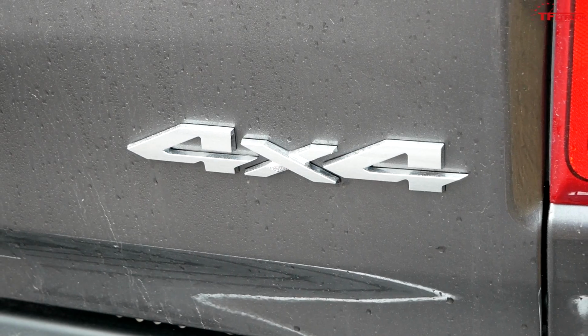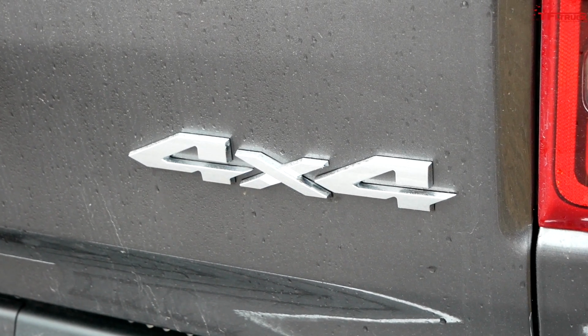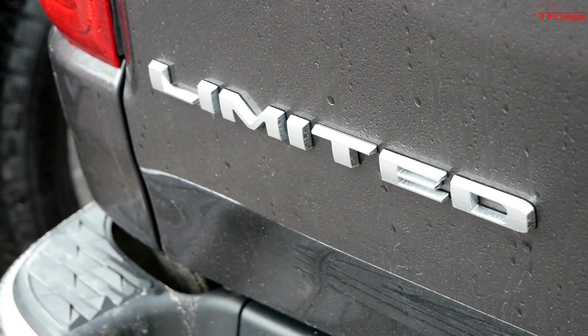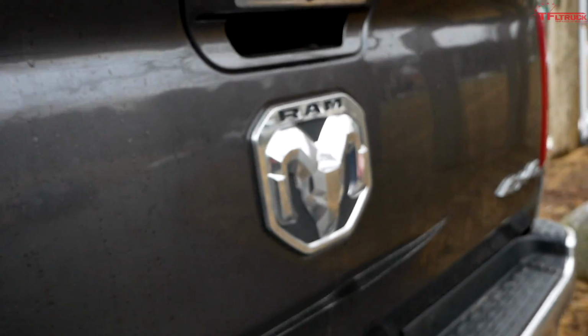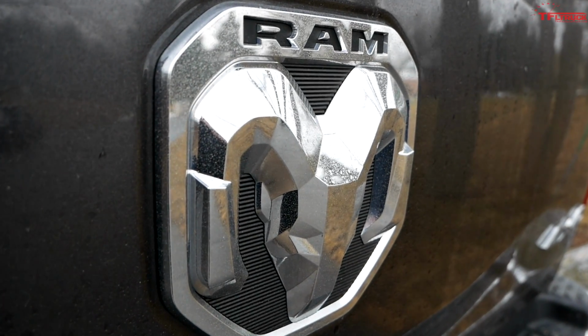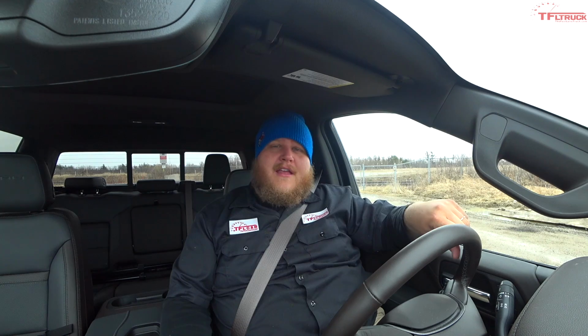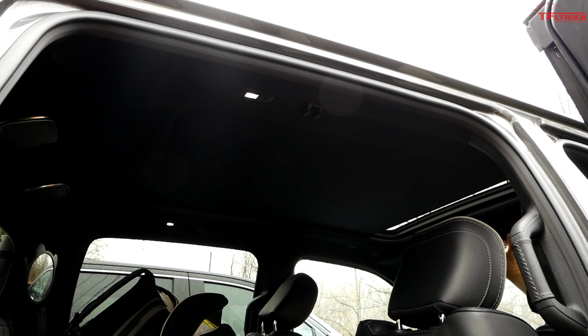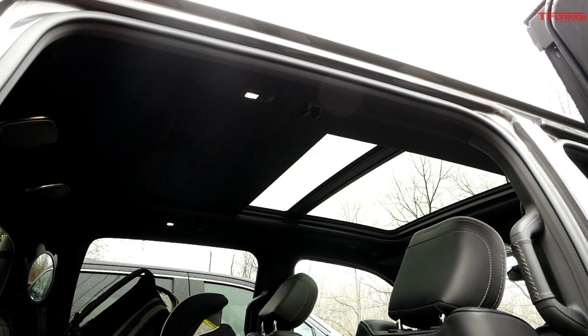Well, starting price in the US for the Ram, $31,795, a little cheaper than the Sierra. Starting price for the Limited in the US, $53,400, also a little less than the Sierra. And then finally, our as-tested price in the United States for the Ram, $67,445. So the Ram is actually a hair more expensive once you get all those options. And something like the panoramic sunroof in the Ram, that is a $1,400 option alone. So you know what? These trucks are really comparable when it comes to price.